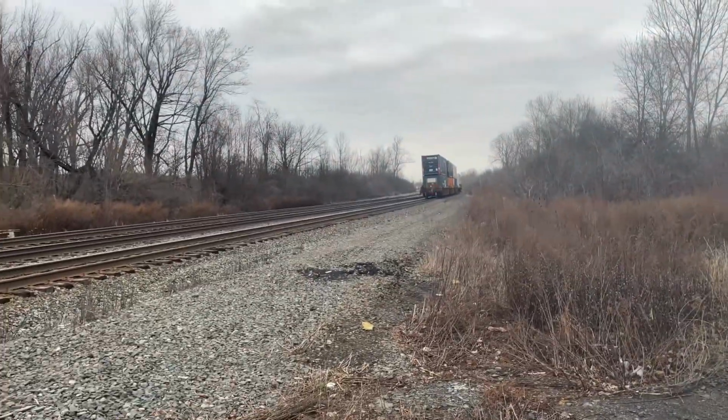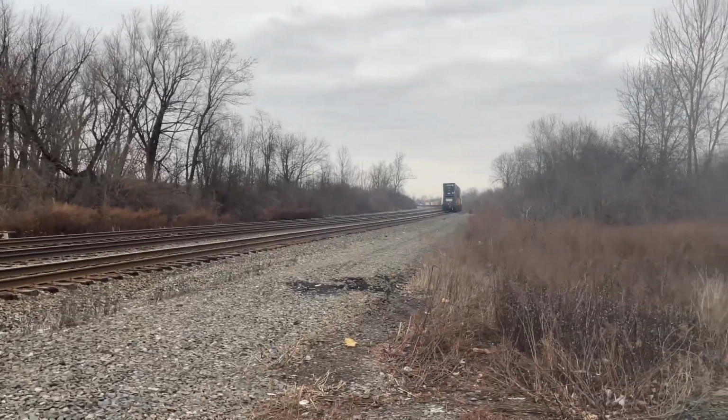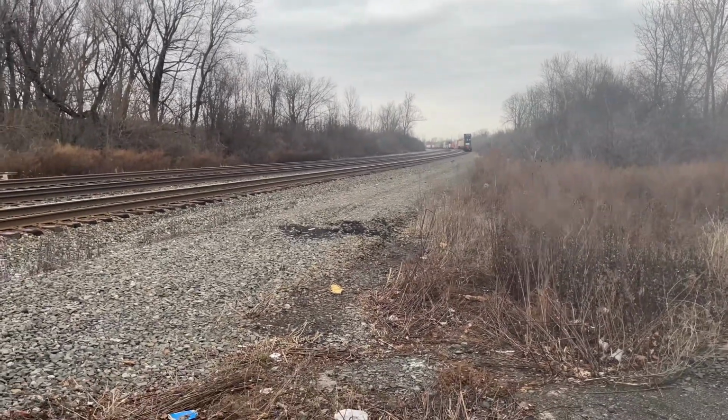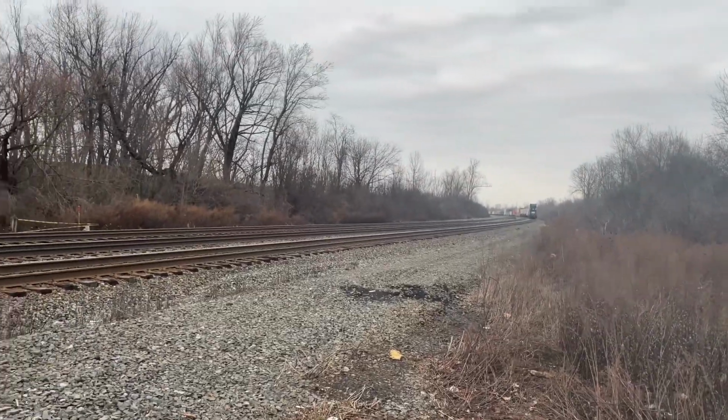Train is CSX I020. The I020 originates from Chicago, Illinois, at Bedford Park, heads east to Worcester, Massachusetts, where it terminates. I can't talk because of this cold wind, bro.